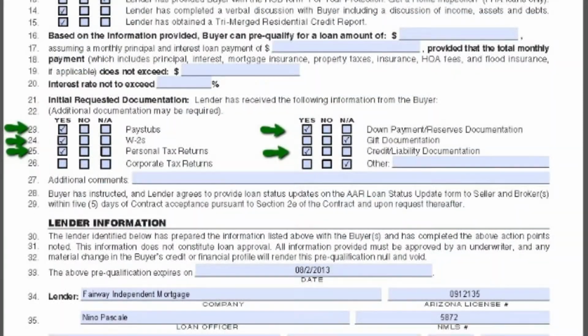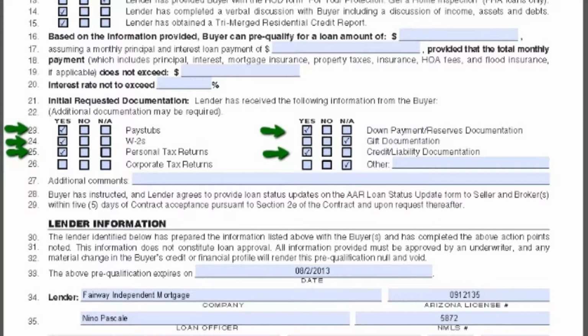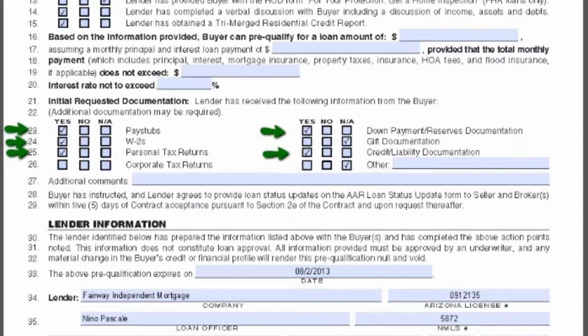And then here's where we really get into more detail. Yeses to these is what you really want. Have we looked at your pay stub? Have we looked at your W-2s? Have we looked at your tax returns? Do we know where the down payment's coming from? Have we identified those accounts? These are the check marks that you want.